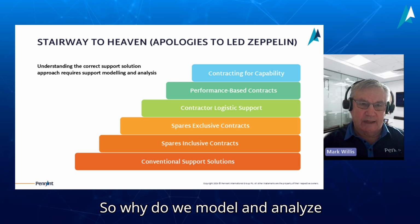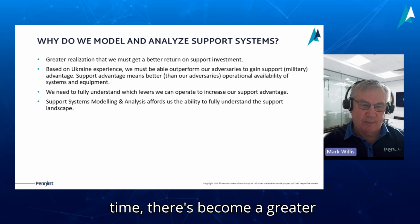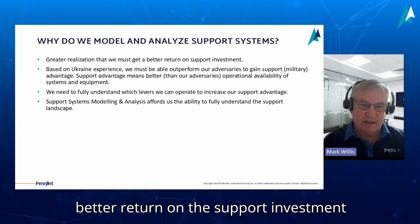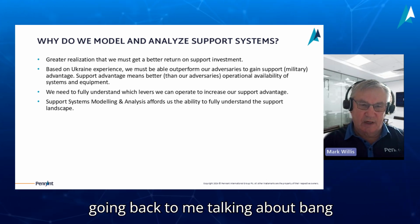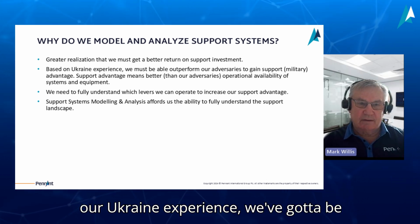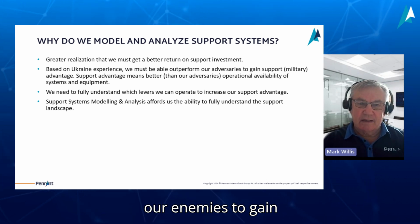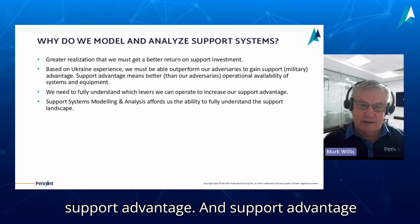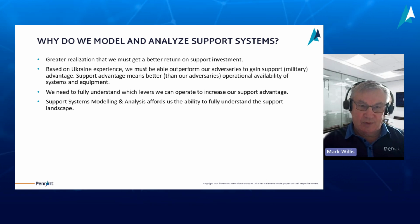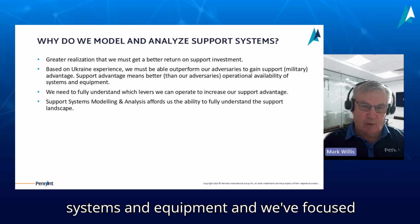So why do we model and analyze support systems? Throughout time, there's been a greater realization that we've got to get a better return on the support investment. Going back to me talking about bang for buck. Based on our Ukraine experience, we've got to be able to outperform our enemies to gain support advantage. And support advantage is in fact military advantage. Support advantage means better than our enemies' operational availability of systems and equipment.